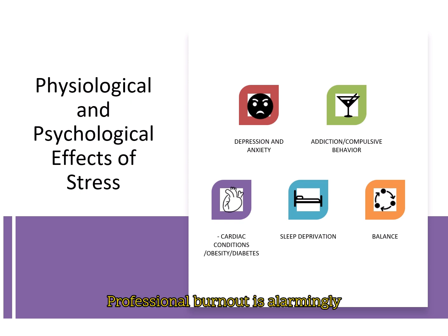Professional burnout is alarmingly prevalent amongst nurses in the United States, and in studies conducted before the pandemic, researchers reported burnout rates of 35 to 45%. Nurses younger than 30 suffer from more burnout than their older counterparts.